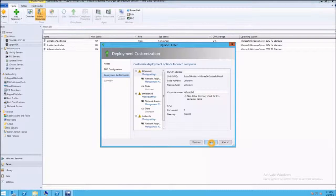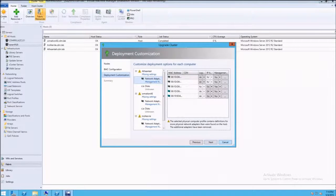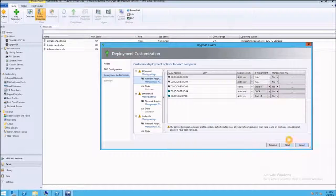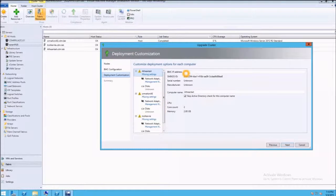So these are the physical computer configurations that have been generated for you, so you haven't had to enter any extra information. And with a little quick browsing of them, we can see that your network settings are the same as what you would expect. We've already got the MAC addresses in there. We know that 2 of them are connected to a logical switch. We know one has a static IP, et cetera.